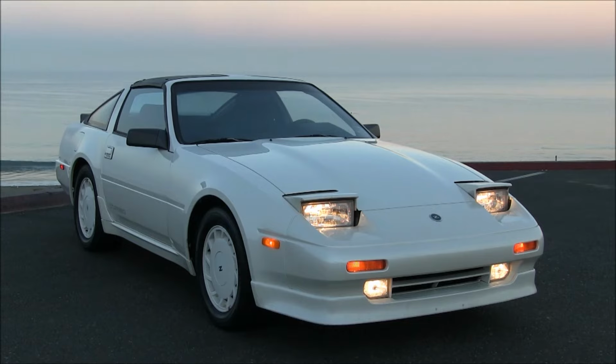For 1988, they had a really cool edition called a Shiro edition, which was finished in a pearl white paint.